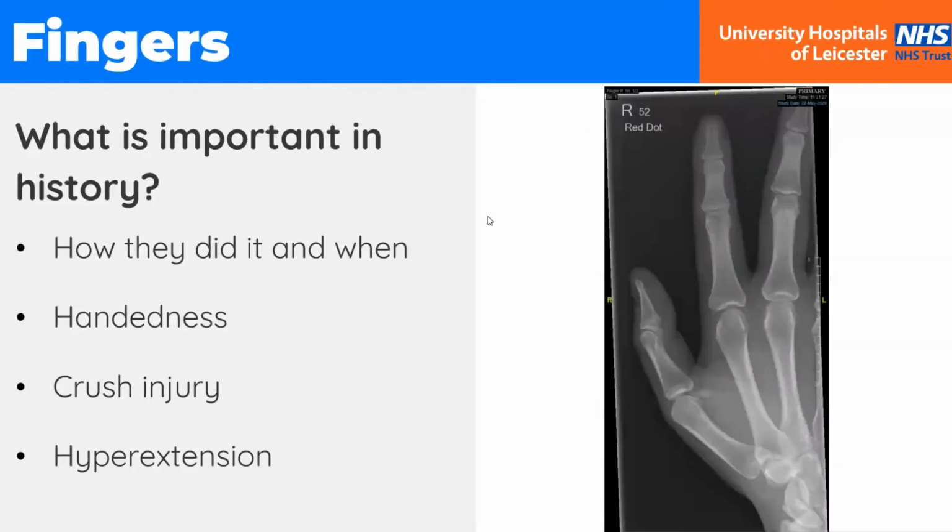So, fingers. What is important in a history? Again, it's fairly obvious. It's how they did it and when. So was it today? Was it yesterday? In terms of looking at how much swelling they've got, whether they're right-handed or left-handed. Everybody talks about this in the context of adults, but remember, all children ideally are going to grow up to be adults. They may not be a plumber now, they may not have a manual occupation now, but they might do. And certainly most people are going to need to type and text and use small electrical implements, and that requires good manual dexterity. So think about that when you take the history. Was it a crushing injury? Was it a hyperextension injury?